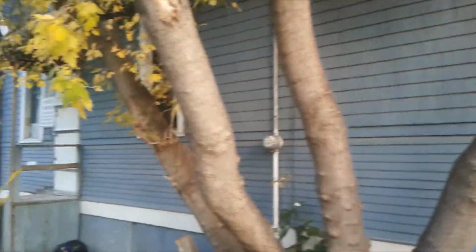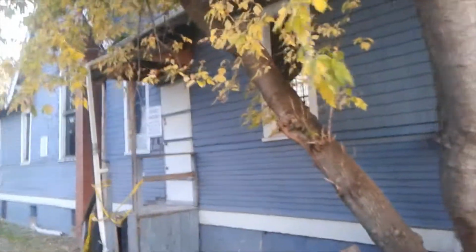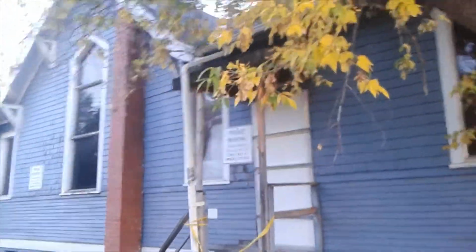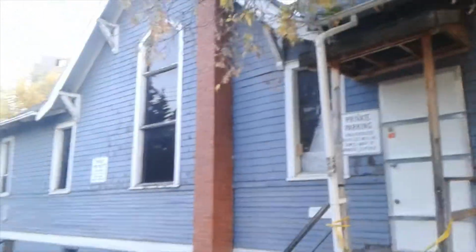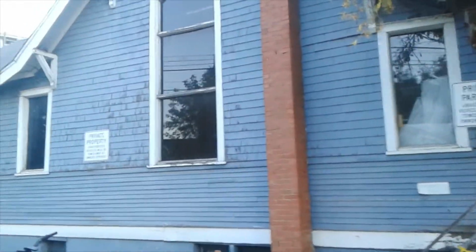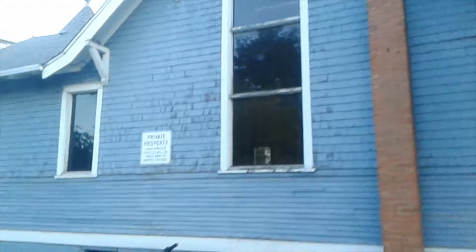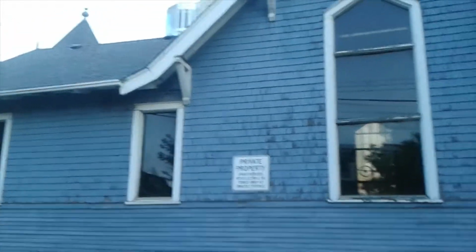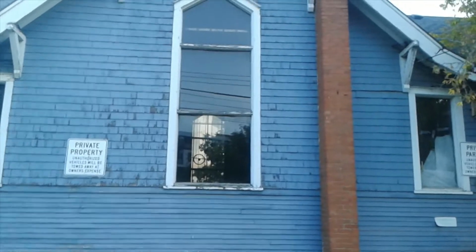I'll try to look up some information about it when I get home. Sometimes I can find stuff about these old buildings online, and sometimes I can't. So I can't really make any guarantees on if I'll find anything on this or not, but I'll give it a shot. But I thought it was definitely a very interesting, very unique looking old church, and certainly wanted to share it with all you good people.